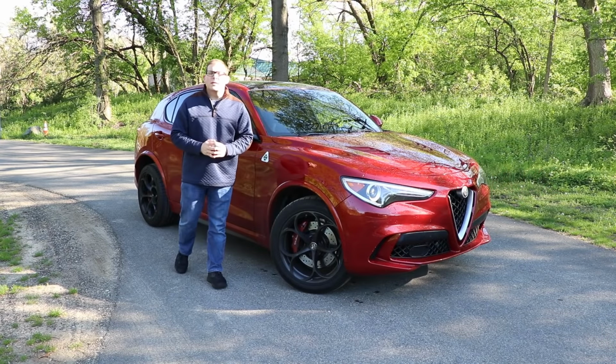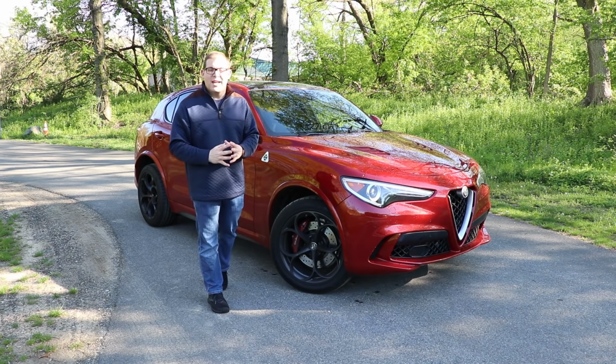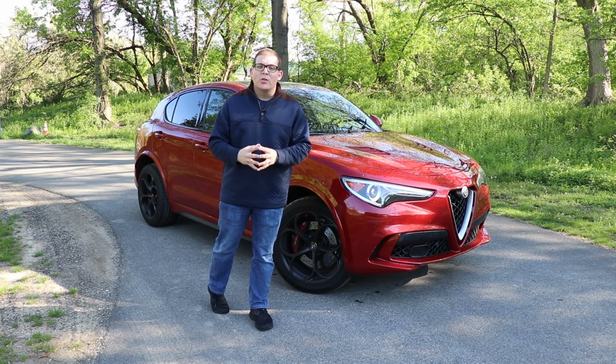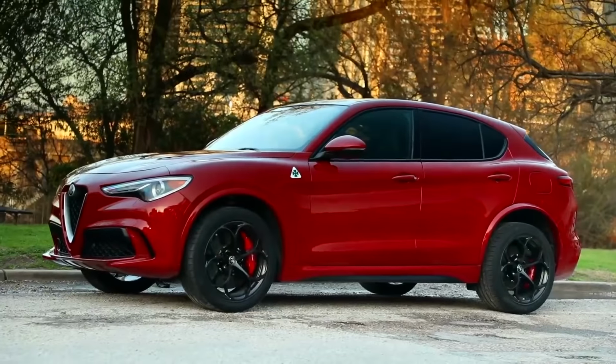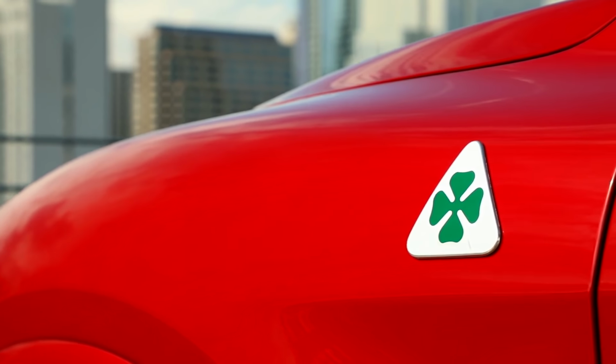Jared here with CarBuzz.com, and I'm actually taking a vacation this week, a much needed vacation after the New York Auto Show. And I thought I'd borrow a car to drive around while I'm here, so I've picked this, the 2019 Alfa Romeo Stelvio Quadrifoglio. Now that Quadrifoglio, that is the important part.